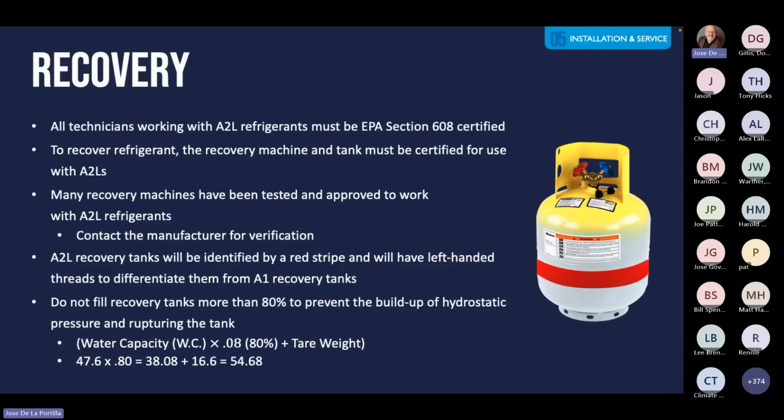So there's the capacity formula there on the bottom. And those numbers you need, the water capacity and the tare weight, are on the side of the tank. Water capacity is how much refrigerant it can hold. Tare weight is the weight of the tank by itself completely empty. So you're going to take the water capacity, the max it can hold, times 0.80, because we only want to fill it 80%, add the tare weight of the tank, put it on a scale, and in this example, when this tank reaches 54.68 pounds, it's 80% full.